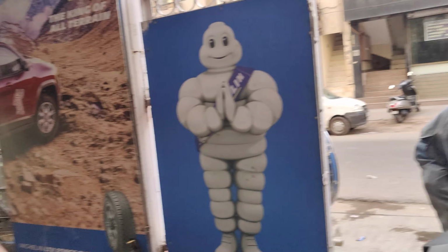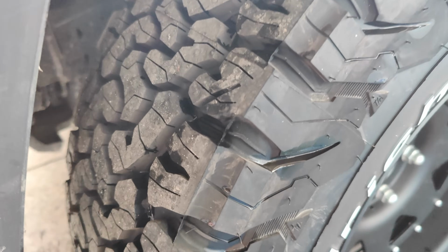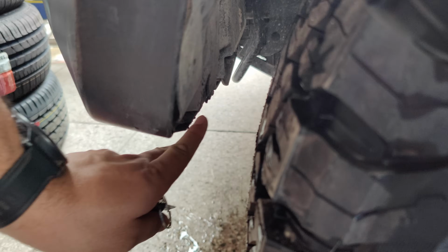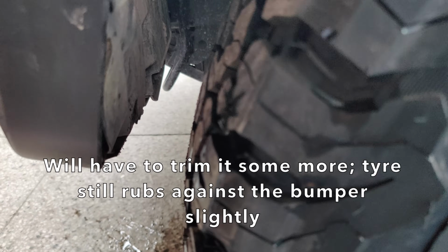Now if you see over here, because the tire is so big and it's also slightly wide, this is a 265, the car comes with a 255. What we had to do was trim the bottom portion of the front bumper so that when you turn the tire, it shouldn't foul with the front bumper. Just a little bit, not much. You'd see these portions over here, so we just had to trim it ever so slightly.